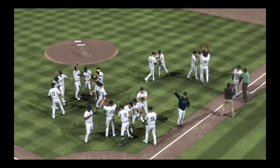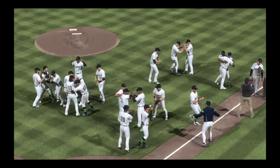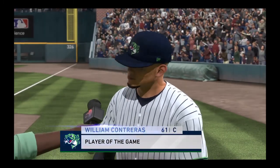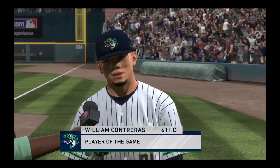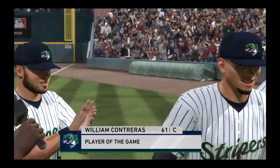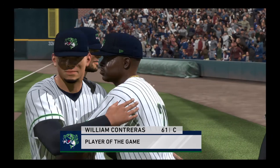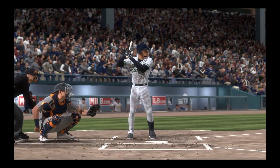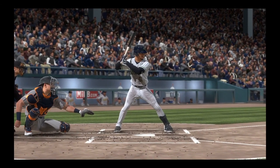Always nice to see a champion crowned, no matter what level of baseball it is. Well, the man you see right there had a game to be proud of. He really came through when it mattered, and he's our top player of the game. Multi-hit game, and one of them was a dinger. That's a solid day's work for any hitter, and it had an impact on the outcome of this game. What else can you say?